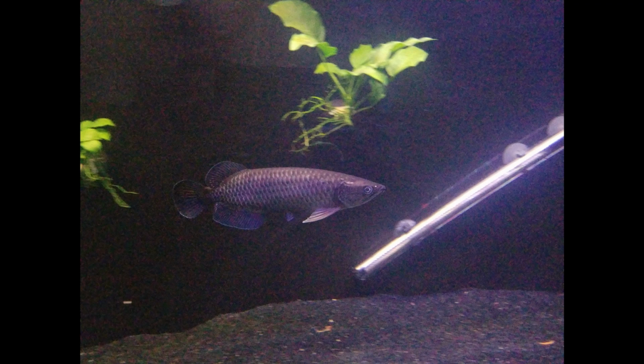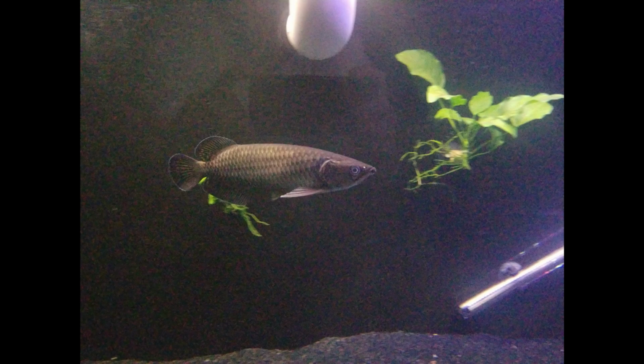The next fish on the list is the Gilded arowana. It's not a characin. Actually, it's an ancient fish, right? But I love this fish. It's the best arowana you can get in America.